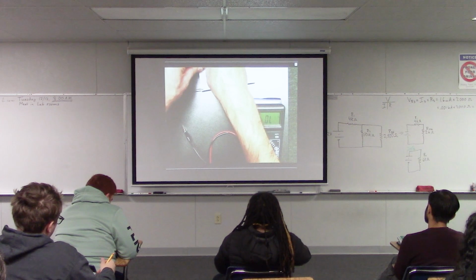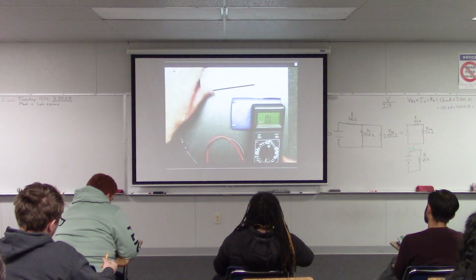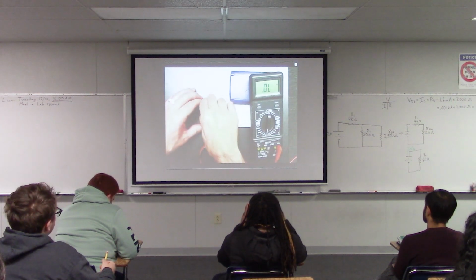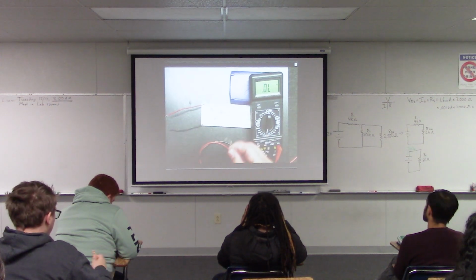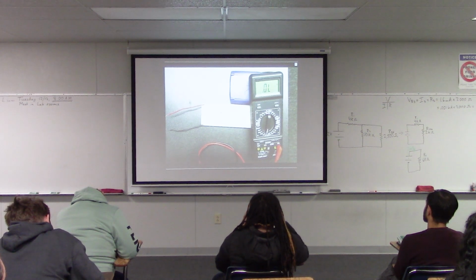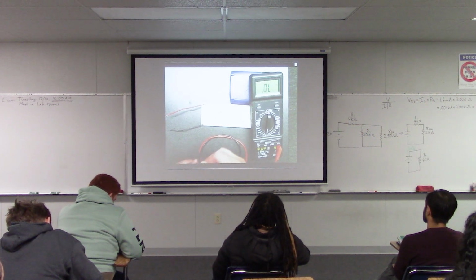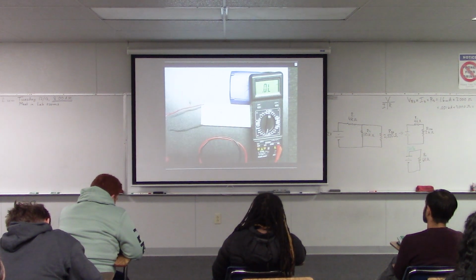Let's look at an example here. I'm going to pull this resistor out of the right-hand side of the circuit, and I'm going to measure that resistance. And I get a value of 463 ohms. Now let's put the resistor back into the circuit here and measure the resistance now.